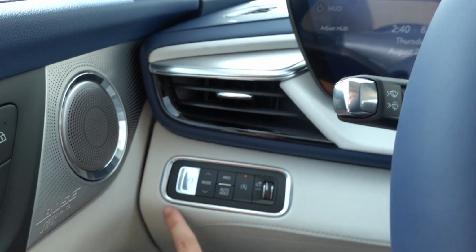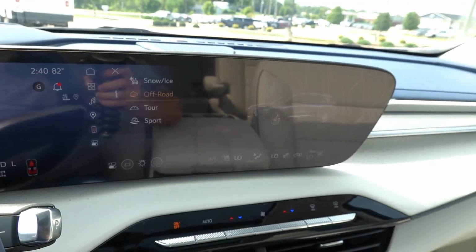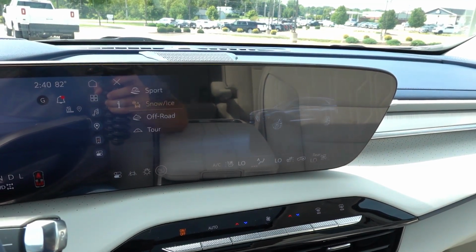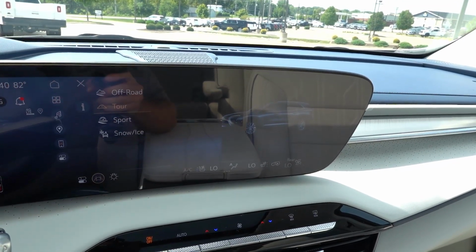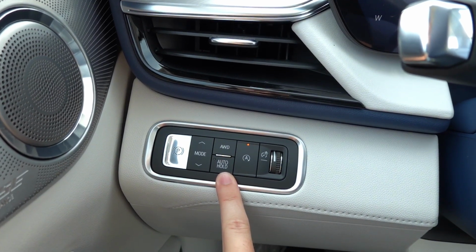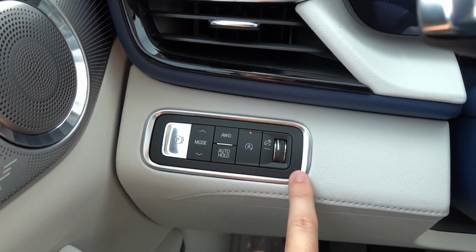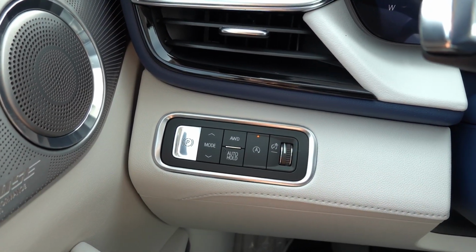To the left of the steering wheel, you have your electronic parking brake, drive mode select. You do have 4 drive modes in this vehicle, including Tour, Sport, Off-Road, as well as Snow and Ice. And it gives you a nice little preview with an information dial up there on the left side. They do have an all-wheel drive all the time button, automatic vehicle hold, engine stop start on off, as well as your gauge dimming, as well as the interior overhead lights at nighttime.